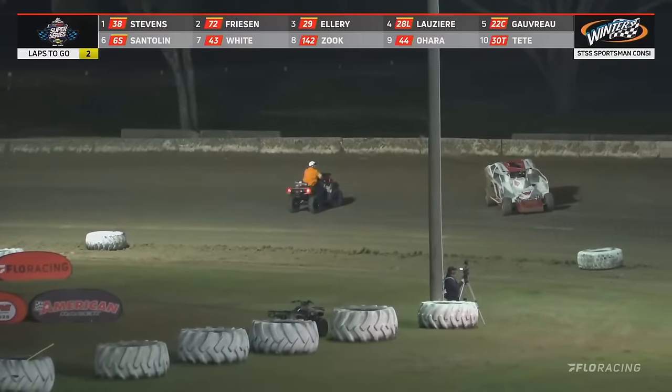Sixth will be the 61L, Donovan Lussier. Seventh, the 22C, Cedric Gouvreau. Eighth will be the 38, Kevin Stevens. Ninth, the 5E of Tanner Warner. And 10th, the 49 of Chris Jakubiak. That's the top 10 rundown for the 602 Sportsman main event tonight.